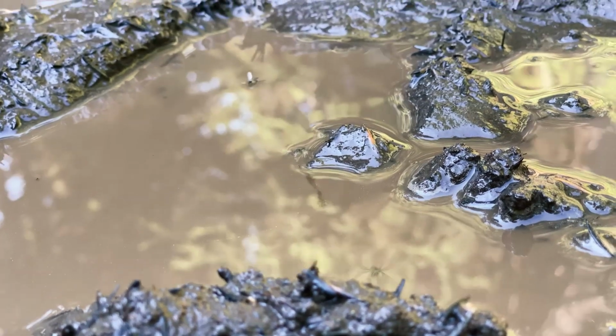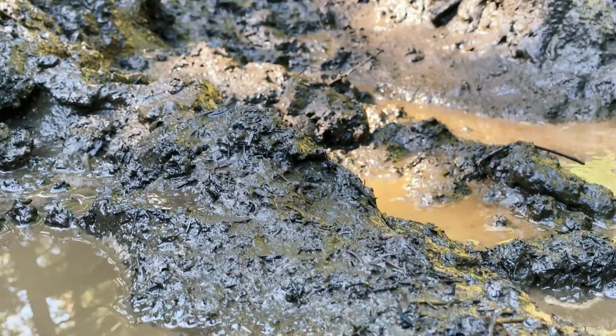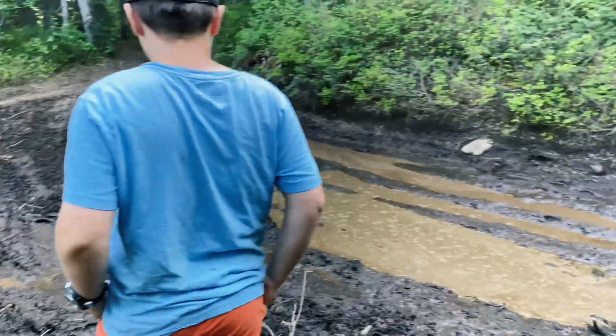Because we have no winch on the truck and are far from help, we want to be safe and check the depth of the mud pool before we attempt to go through.